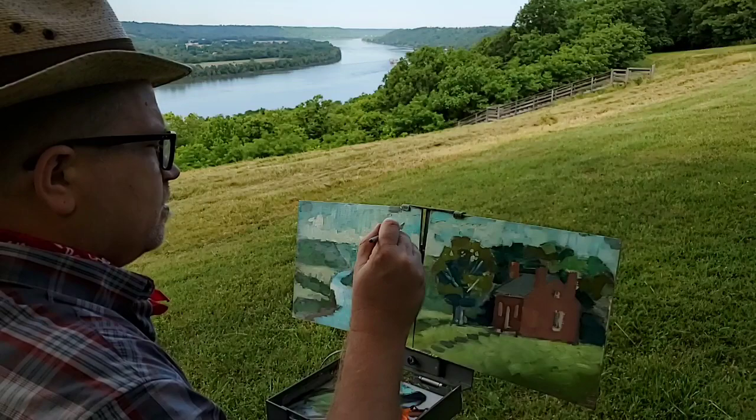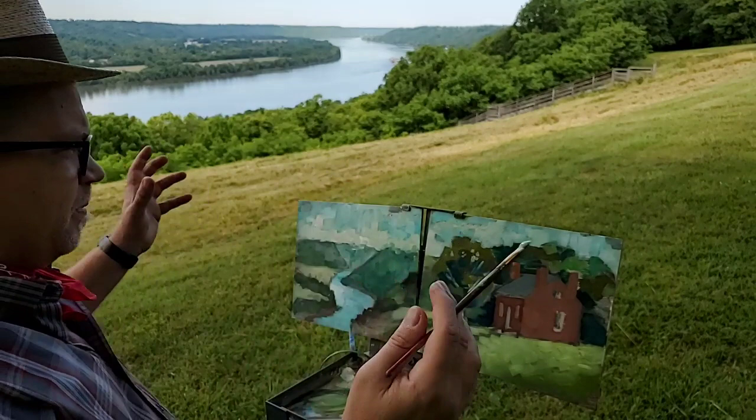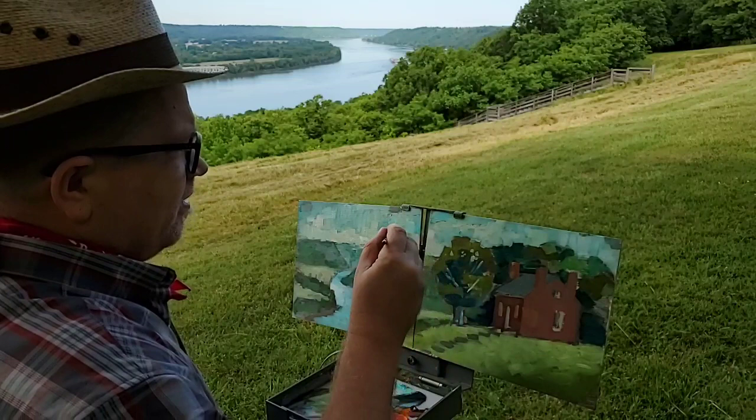I thought I wanted the sky brush strokes going up and down, but now I want it to move kind of like this. So now I'm gonna push the paint a little bit different.